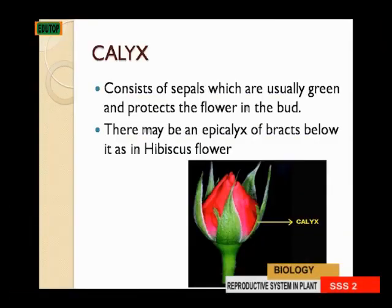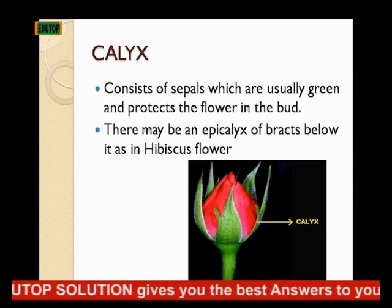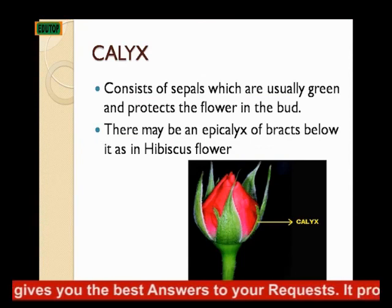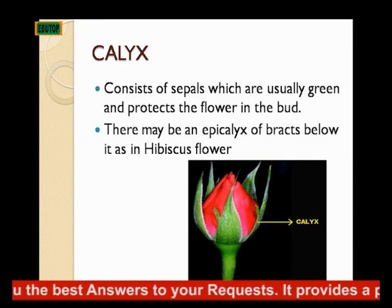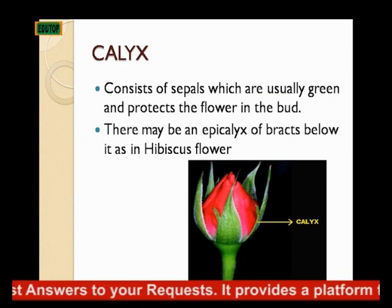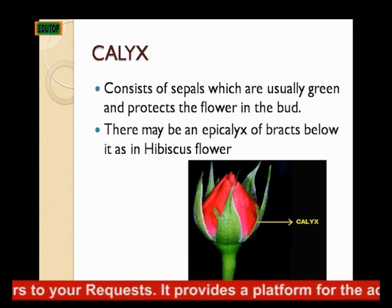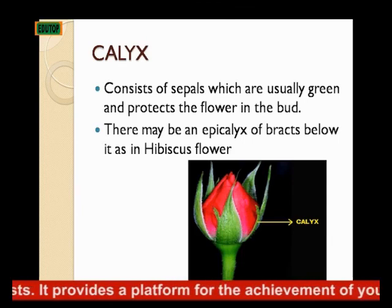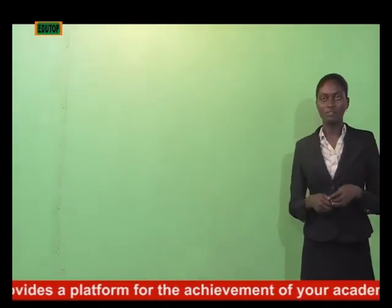First is the calyx. The calyx consists of sepals, which are usually green and protect the flower in the bud. That's the greenish part of the flower. It's always at the base. Then there may be an epicalyx of bracts below it, as we have in the hibiscus flower. So you have an epicalyx in the hibiscus flower.